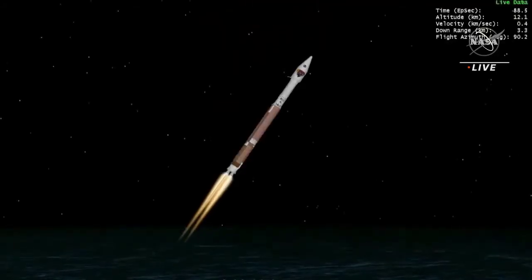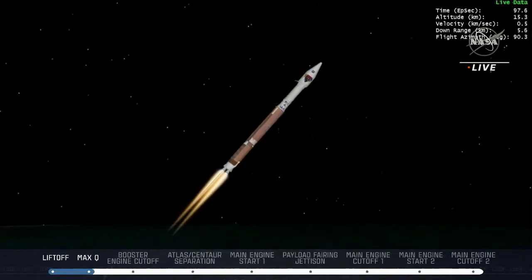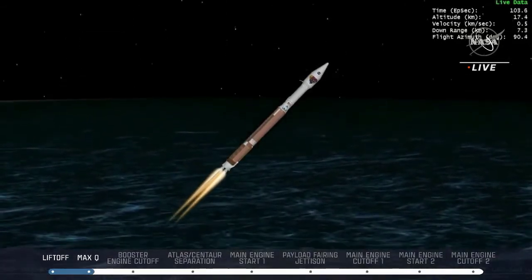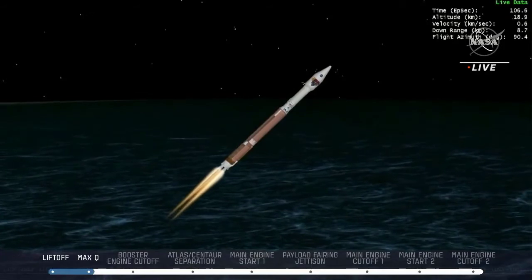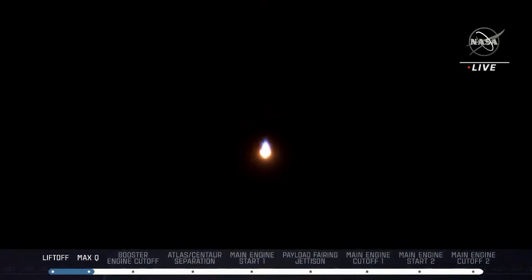Core analysis is now supersonic. Vehicle is now passing through max Q, maximum dynamic pressure. The vehicle is now throttling down slightly. R-180 engine parameters continue to look nominal after the prior adjustment to the thrust level. Approximately 2 minutes remain in the Atlas booster phase of flight.